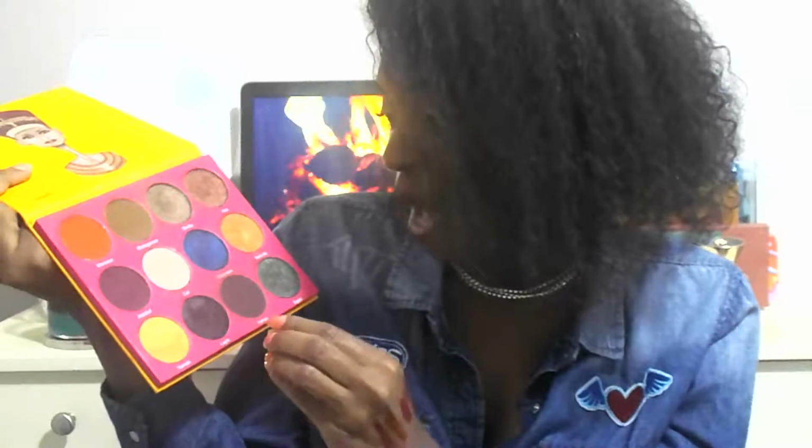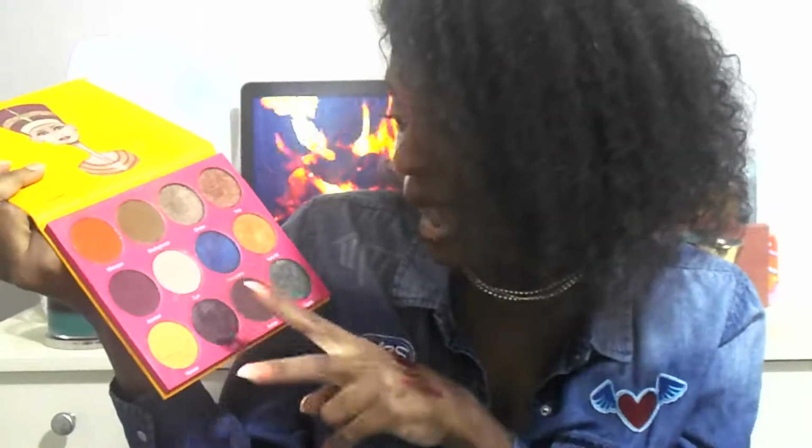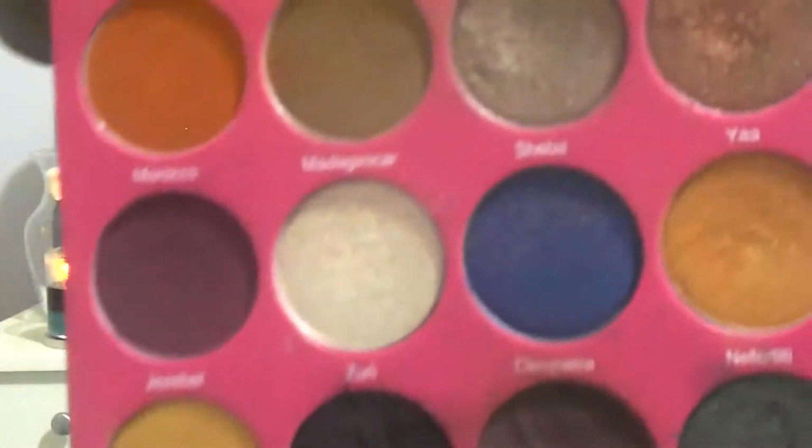I used a couple times this month. Like I've been all over the palette. Pretty much the only colors that I haven't used are these three colors right here this month. I've used every other color in this palette. This is a bomb palette.